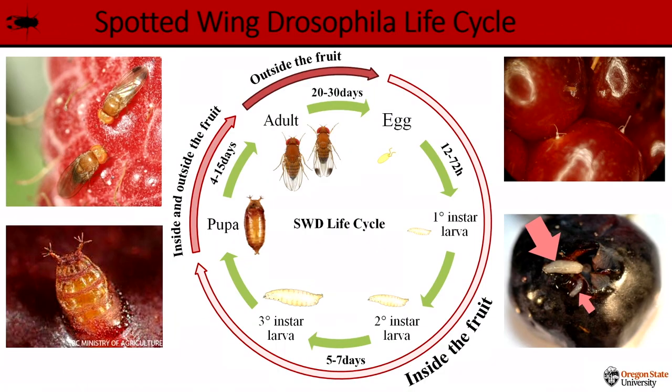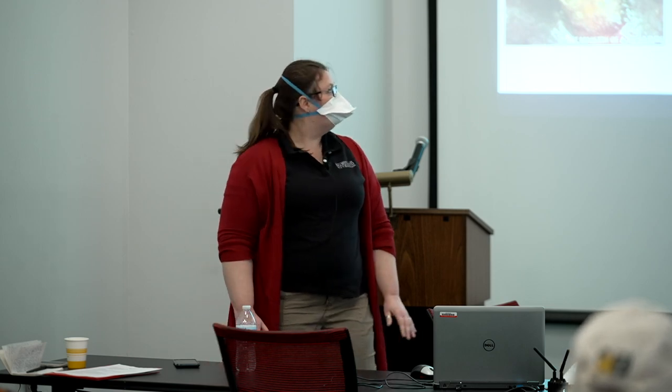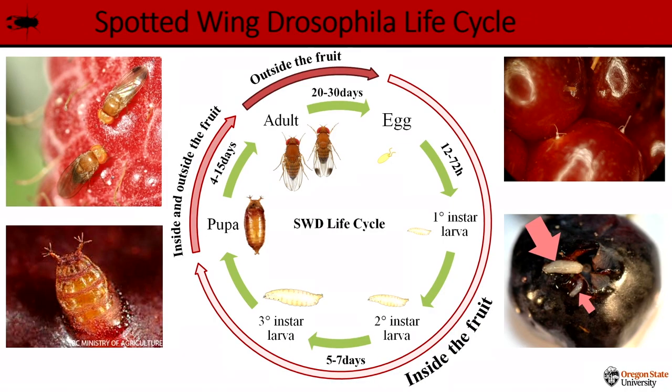So really quickly, I want to start with the spotted wing drosophila life cycle. Many of you have probably already been dealing with spotted wing for many years. It was an invasive pest native to Southeast Asia that's come in. But one of the reasons I think it's really helpful to start with the life cycle is because that really highlights where we have places that we can do control.